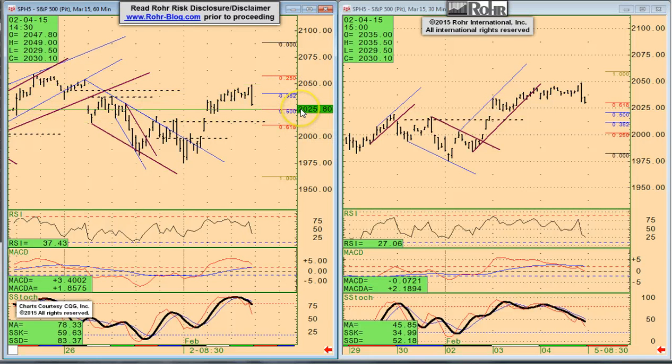Lower supports remain 2025, and it's interesting that in the overnight trade, this market only got down to about 2021, back around the recent top of the recent gap higher, and was not below 2025 for very long, even in the overnight trade. And of course, the bigger lower supports are back down to 2013, 2000 area, and the major 1985 to 78 support.